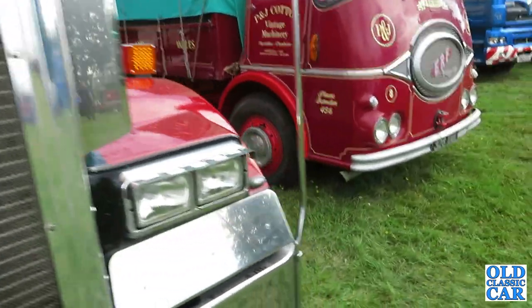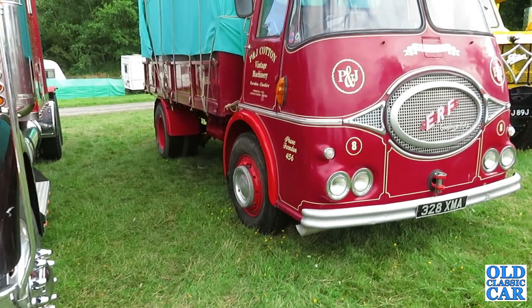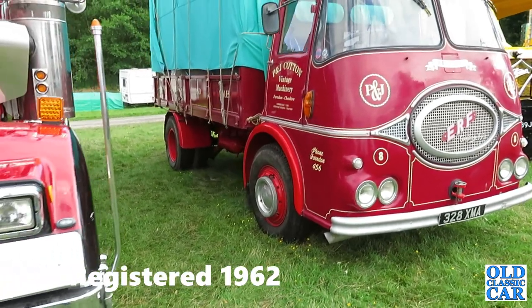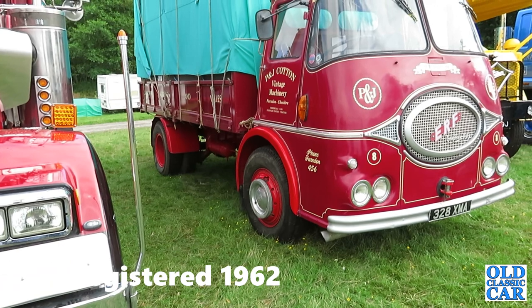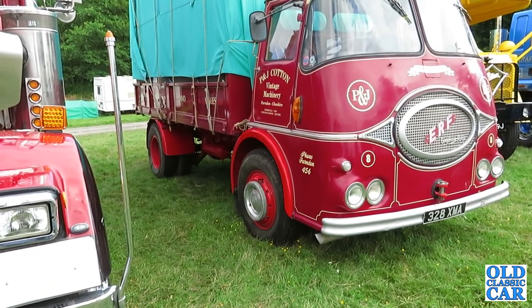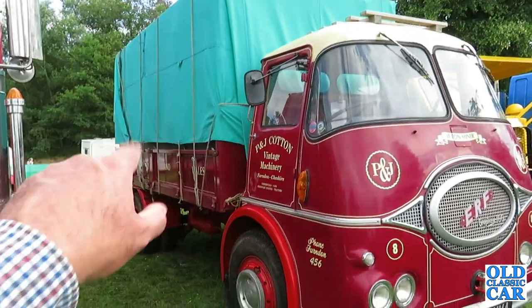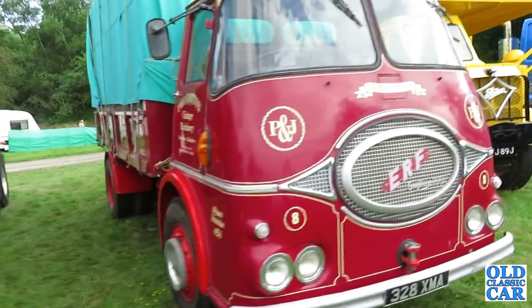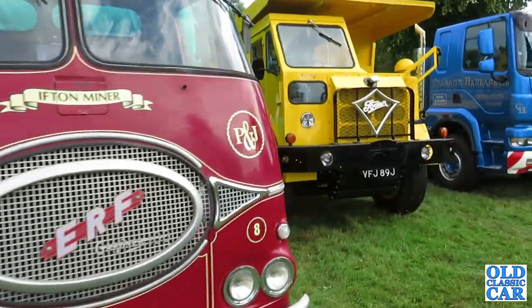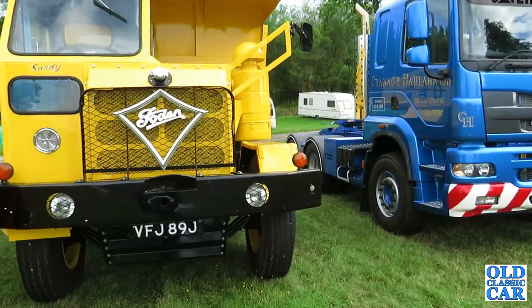Back to British lorries now, and then the ERF. Very smart indeed. 328 XMA, I'll have a look to see what year that is. I'm guessing late 50s, early 60s. Nicely sheeted up, proper load on there, old tarpaulin with the ropes. Very good to see. And a Foden, very unusual looking tipper truck.